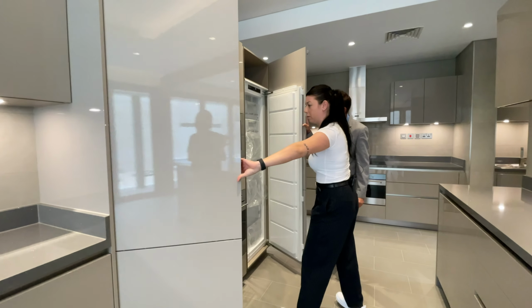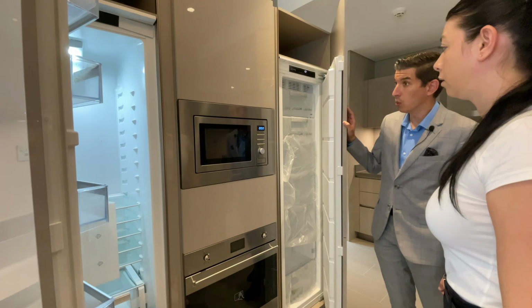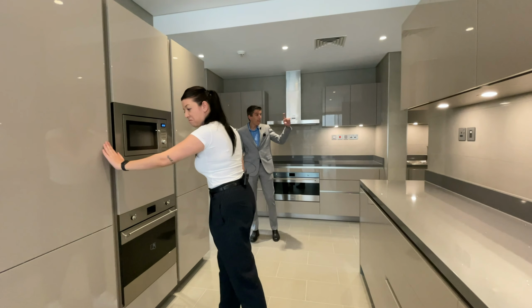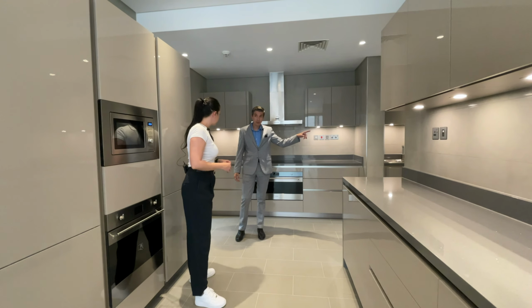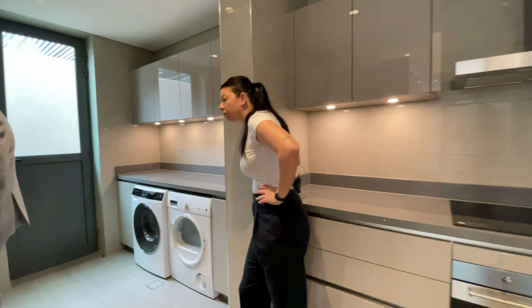One fridge? Wow. One is freezer, one is fridge, yeah? Cool. That is cool. And guys, what is important is that the maid has a separate entrance and the maid's room is here. Actually, the maid has two entrances. Look at the size of this maid's room.